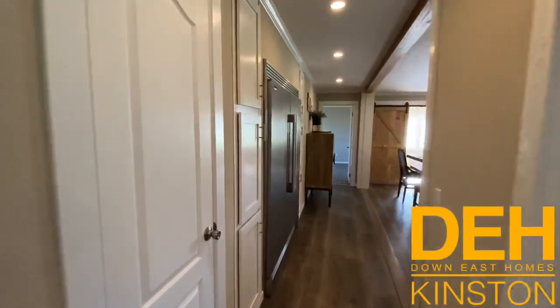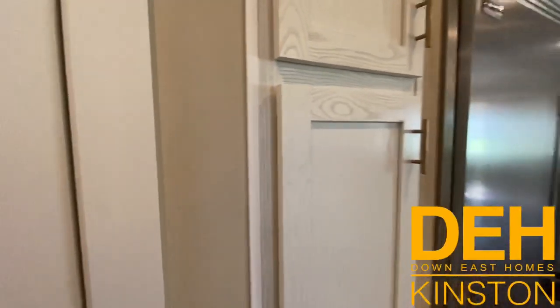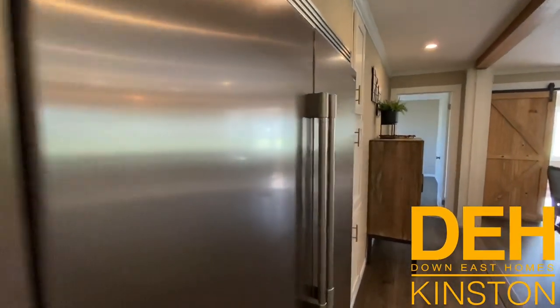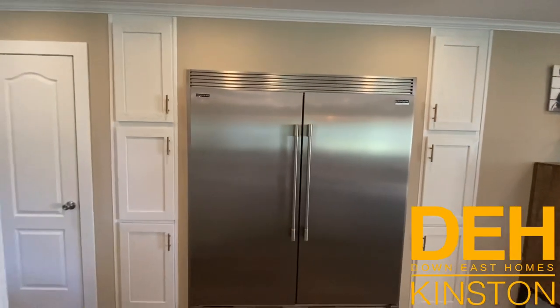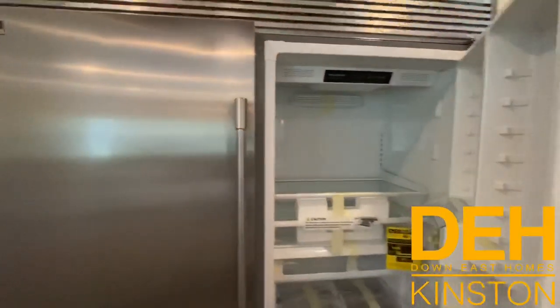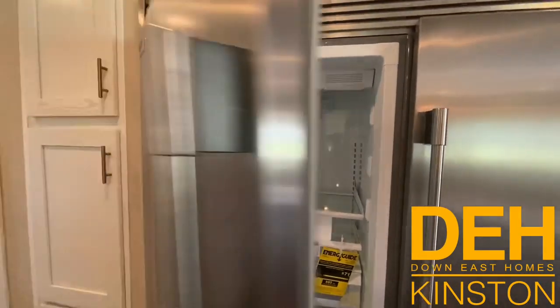Look at this. Let's stop right here. Really nice pantry here. So this is just the start of the kitchen. We have this massive, massive refrigerator. Look at that. It's got a wall to itself. Look at this. Wha-bam! And this is a freezer. Wha-bam! Super nice.